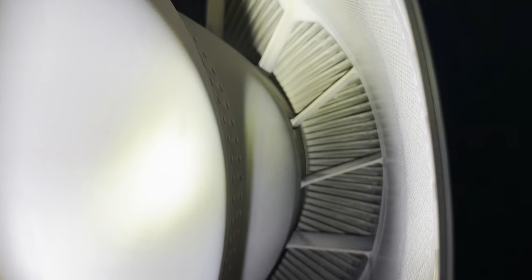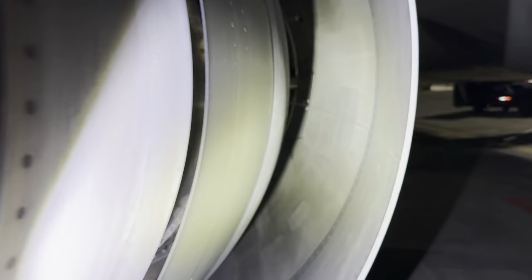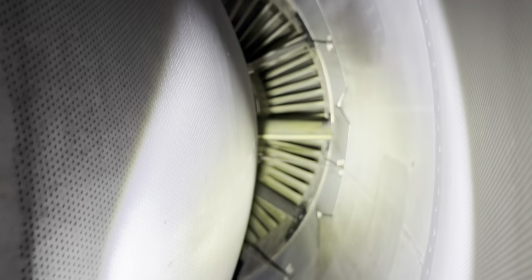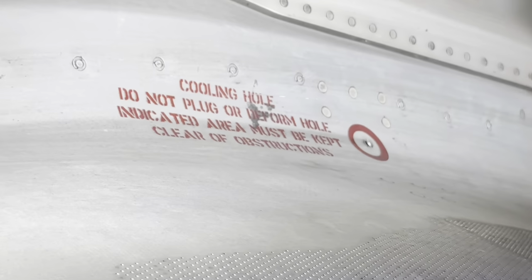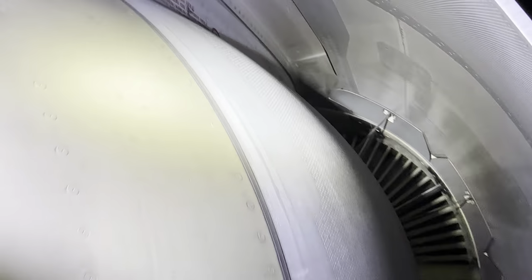This is the CFM56-7B equipped on the 737, and I'm looking here at the hot section, and right here is the cold section, or the high bypass. But one thing I want to pay particular attention to is right up top. Look what it says right there. It says cooling hole right there. There's one on either side. This is for cooling the thrust reverser sleeve duct.